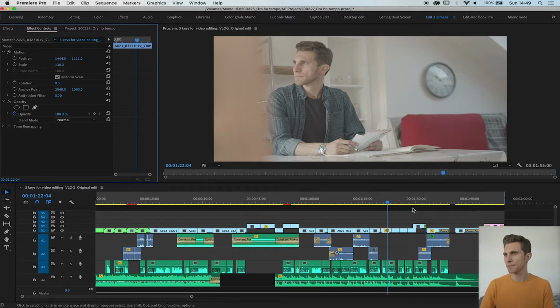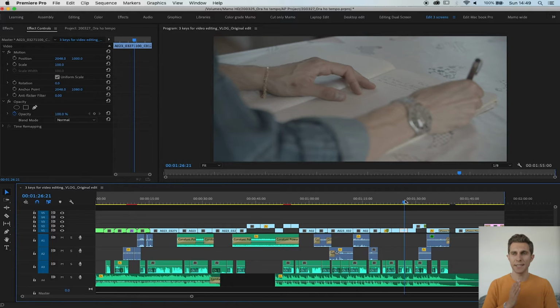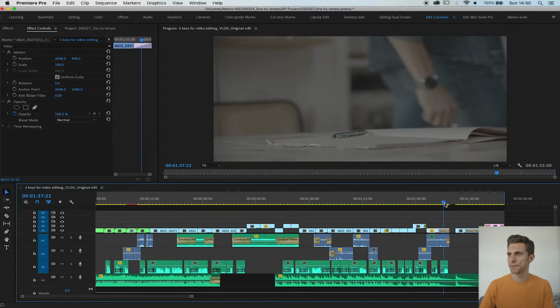Again, in terms of transitions, I kept it very simple and linear, just neat cuts and a couple of fades into black towards the end, and that's it.